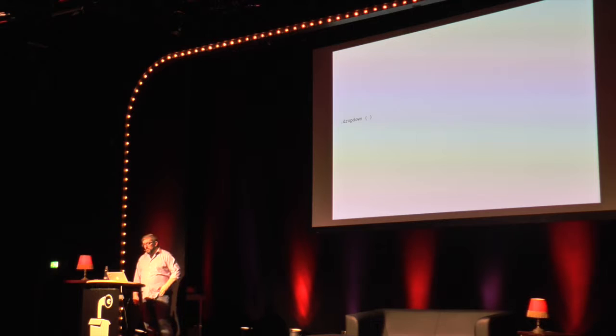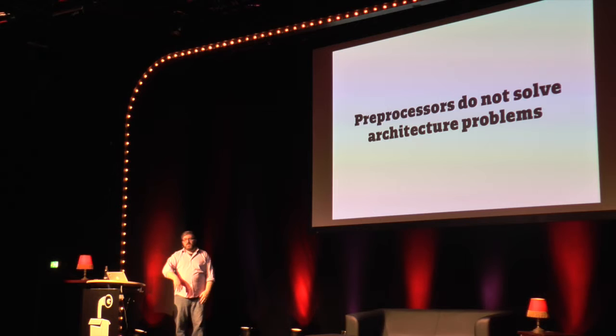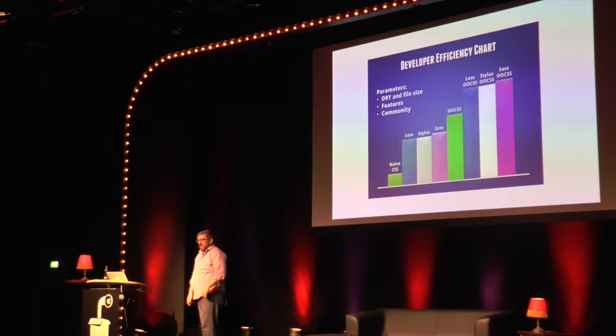So what I do want to mention is that preprocessors do not solve architecture problems. So many times have I talked to somebody, and it's like, oh, we use Sass. We're good. Somebody even created this lovely little graph. I like this. So people that are a little naive to CSS, if they're using a preprocessor, bam, obviously this person was a little biased towards Sass. They put them a little bit higher.